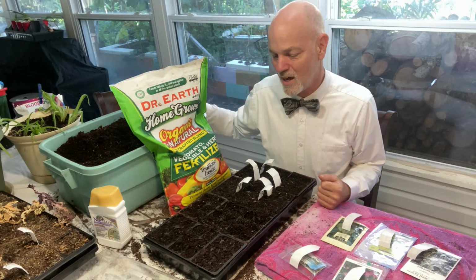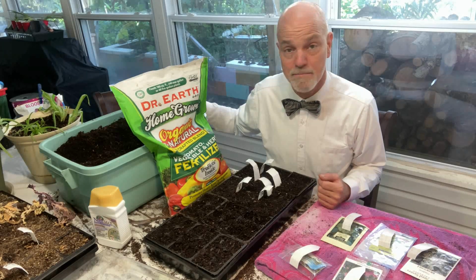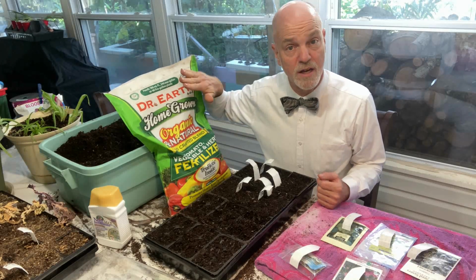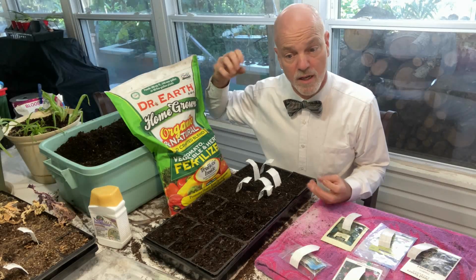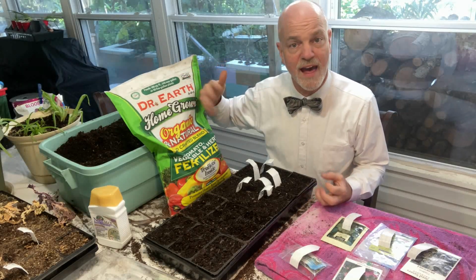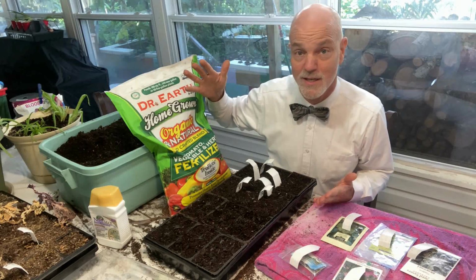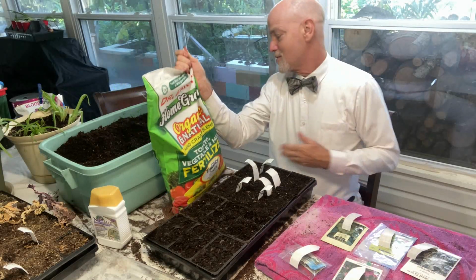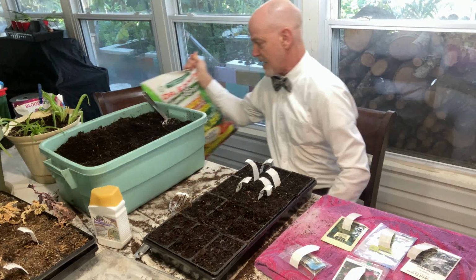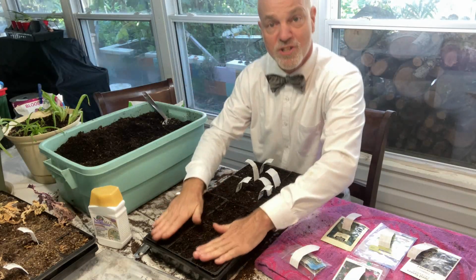It'll work. The biome in the soil is what breaks it down and makes this stuff into a format, a way that the plants can take it up. I'm saying the wrong word here, but my ADD is kicking in because I'm trying to think of the right word. So anyway, I'm going to set this aside, and we already have our soil in here.